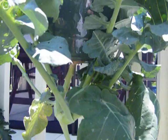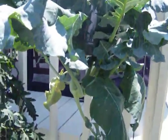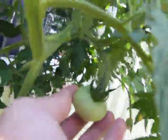There's our upside down broccoli. Just want to see how it will do. And I think there's a radish. Better Boy tomatoes. I think I only have one on here right now. Yeah, right there. We've got some blooms.